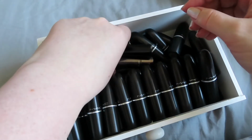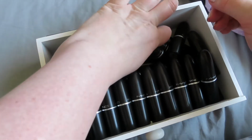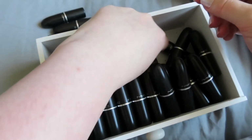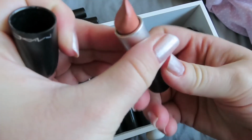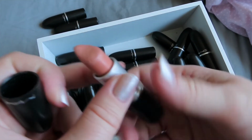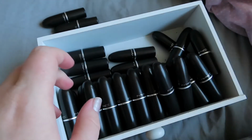I kind of want to use some of my older MAC lipsticks. Those are brights. This could be a good one. So this is MAC Shy Girl. Lovely peachy nude. I think I'm going to take that one, definitely.